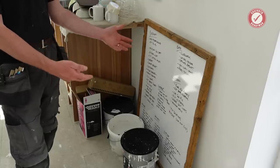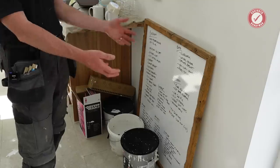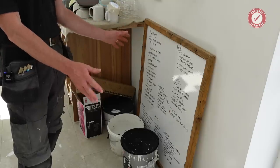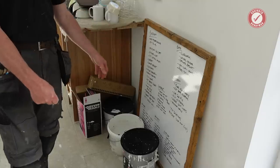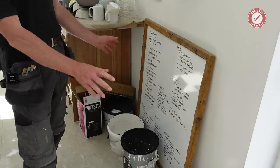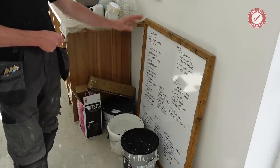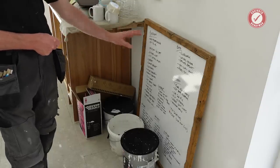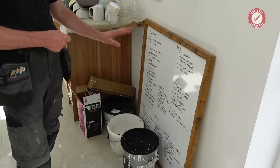We kind of have a high-level idea of what needs doing, but invariably, until you actually get stuck into it and start ripping stuff to bits, you're going to end up unearthing more jobs than your initial list would even cater for anyway. So we tend to just get stuck into it. And then from that point, we move to whiteboard lists. Whiteboard lists I find work really, really well, and I like just crossing stuff off when a job is done.